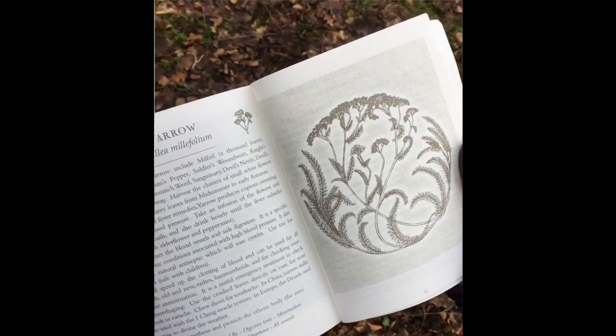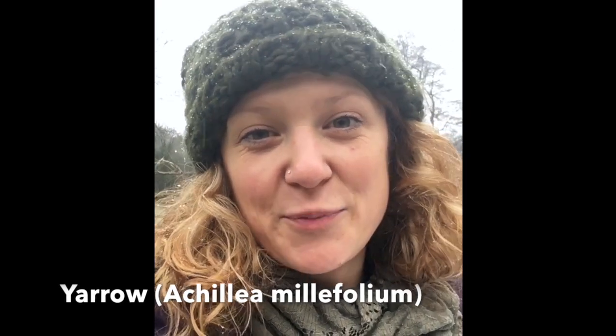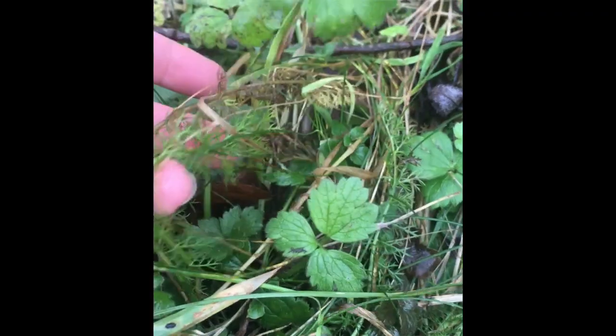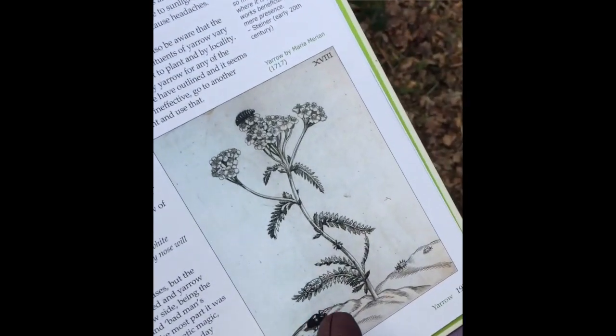So yarrow is the next one that we collected. It's known as a cure-all herb. It really is brilliant for so many things. It's good for the circulatory system, it stops bleeding and moves stagnant blood, preventing and clearing blood clots. So it's good for anyone who's got high blood pressure or low blood pressure, bringing the blood pressure to the right level. First rate fever herb, so good for anyone who's got a fever and any hot conditions.